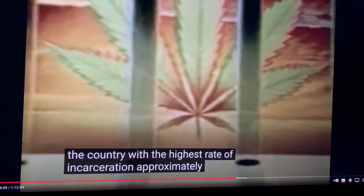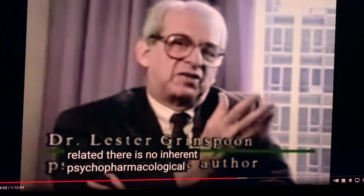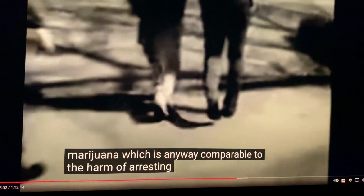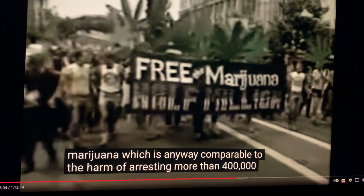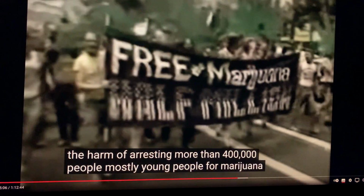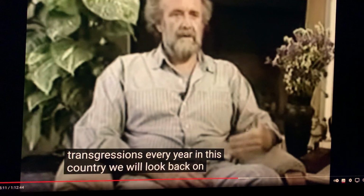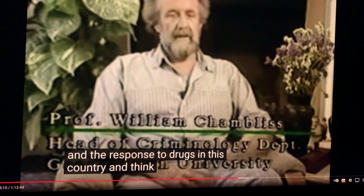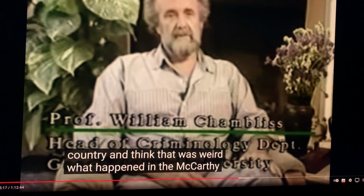America is now the country with the highest rate of incarceration. Approximately 20% of criminal convictions are marijuana related. There is no inherent psychopharmacological harmfulness of marijuana, which is anyway comparable to the harm of arresting more than 400,000 people, mostly young people, for marijuana transgressions every year in this country. We will look back on this era and the response to drugs in this country and think that was worse than what happened in the McCarthy era.